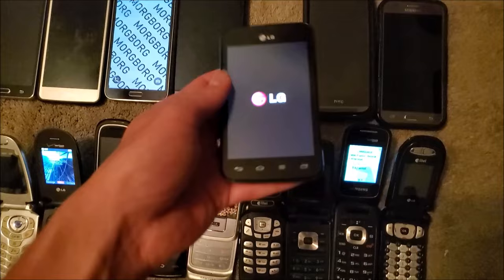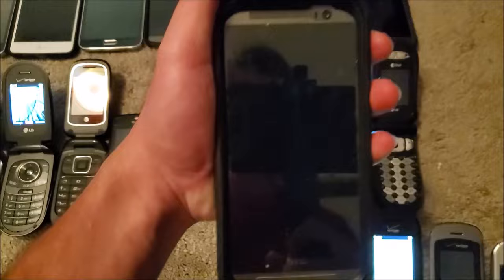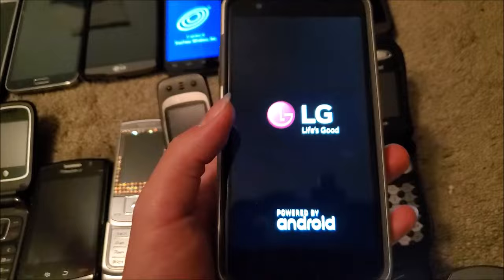Here's an HTC One M8 on T-Mobile. Got this one back in 2018, if I remember right. Here's a Samsung Galaxy J3 Prime on Metro PCS. Got this one back in 2019. Here's a Samsung Galaxy S3 on T-Mobile. I think I got this one in 2017 or 2018. Here's an LG K30 on Metro PCS. Got this one in 2019.